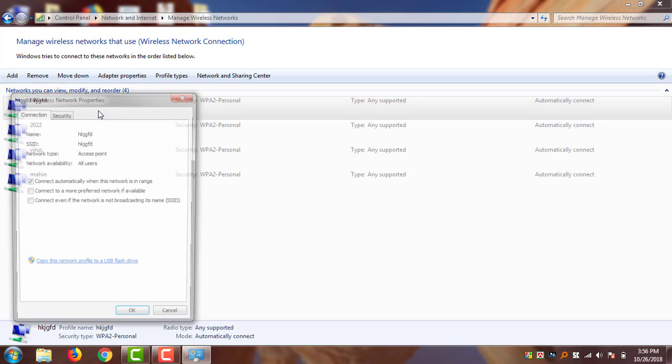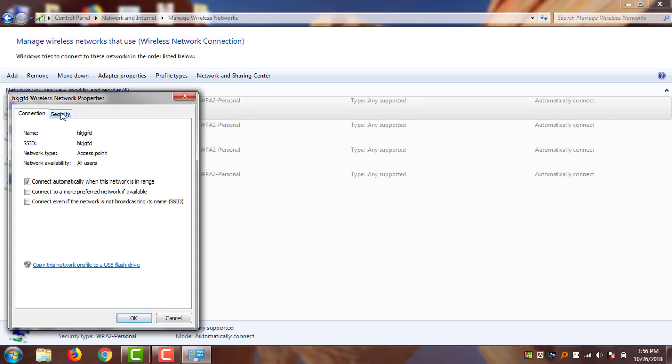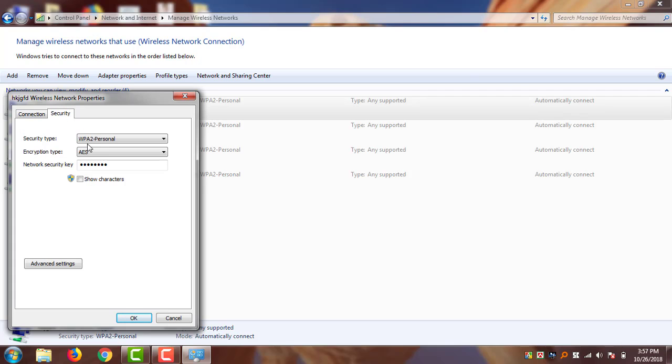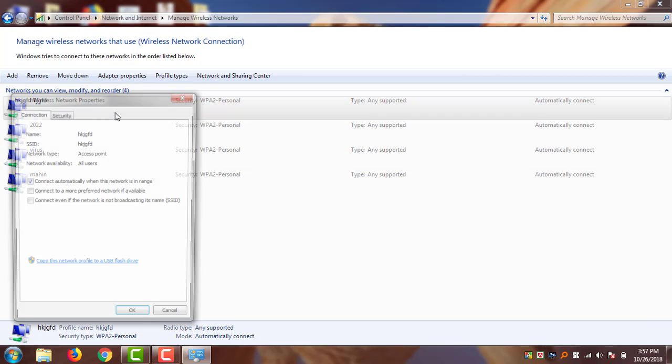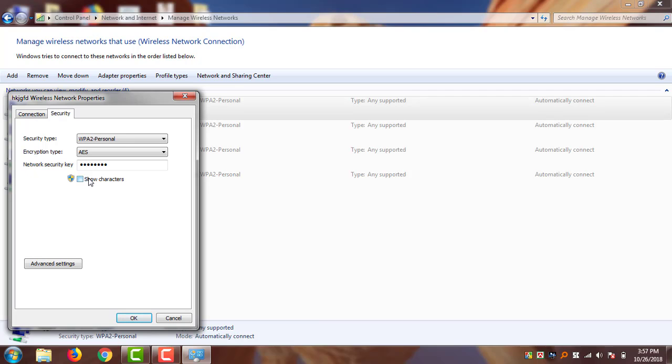Click on properties. Here you can see the connection and the security tab. No need to click anywhere in connection, just click on the security option, and you can find your Wi-Fi password, the network security key. Sorry, again, here in properties, now security, and just click on the check box named show characters here. Now we can see the Wi-Fi password from here. It's Manik1255.